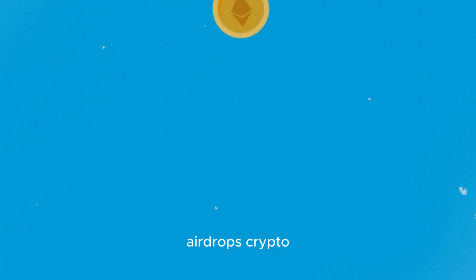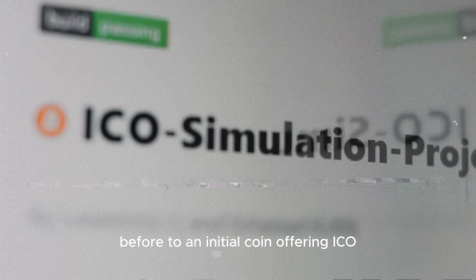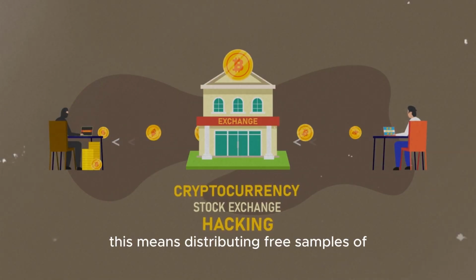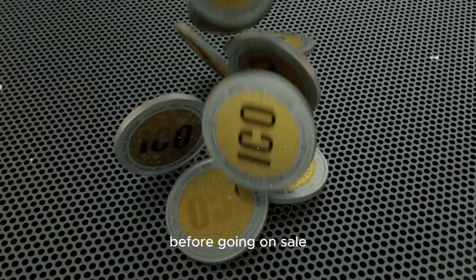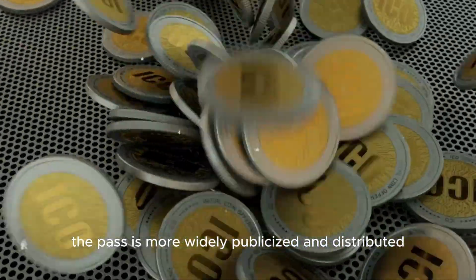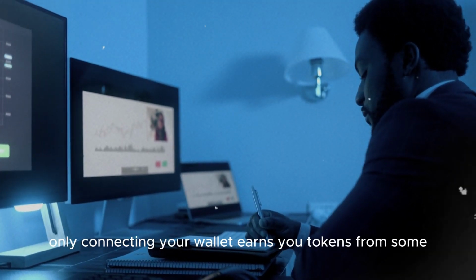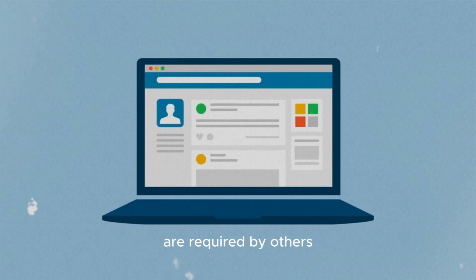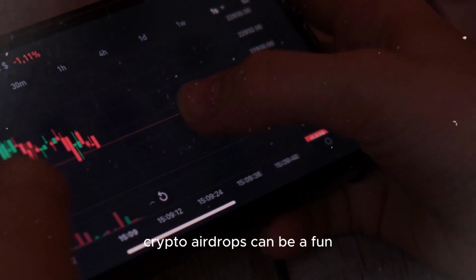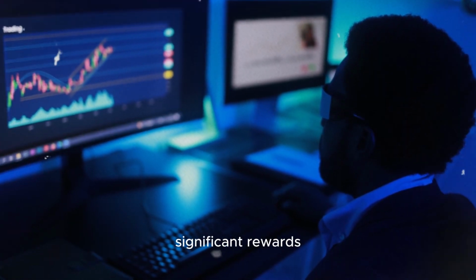Airdrops. Crypto projects would employ airdrops as a marketing tactic to boost their circulation and popularity prior to an initial coin offering, ICO. This means distributing free samples of the native token of the project to potential users. As a result, before going on sale, the coin is more widely publicized and distributed. There are many different kinds of airdrops. Only connecting your wallet earns you tokens from some, while simple actions like liking the project's social media page are required by others. Crypto airdrops can be a fun way to diversify your cryptocurrency holdings, even though they are unpredictable or rarely generate significant rewards.